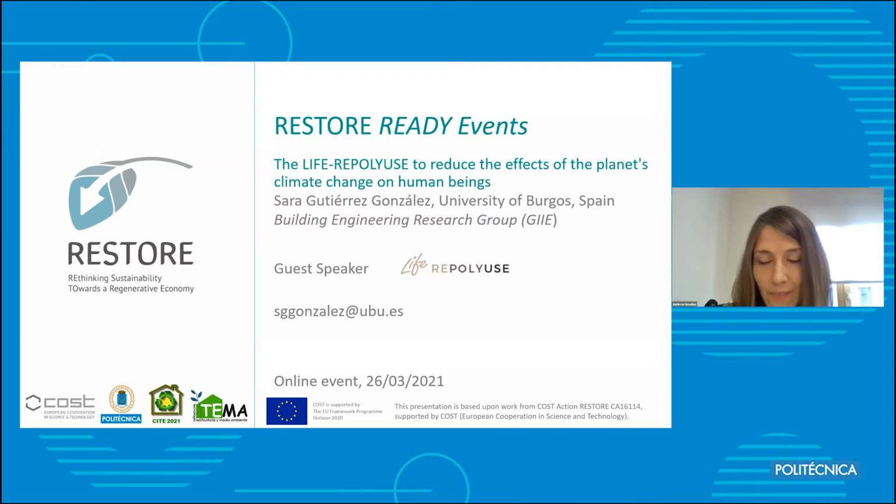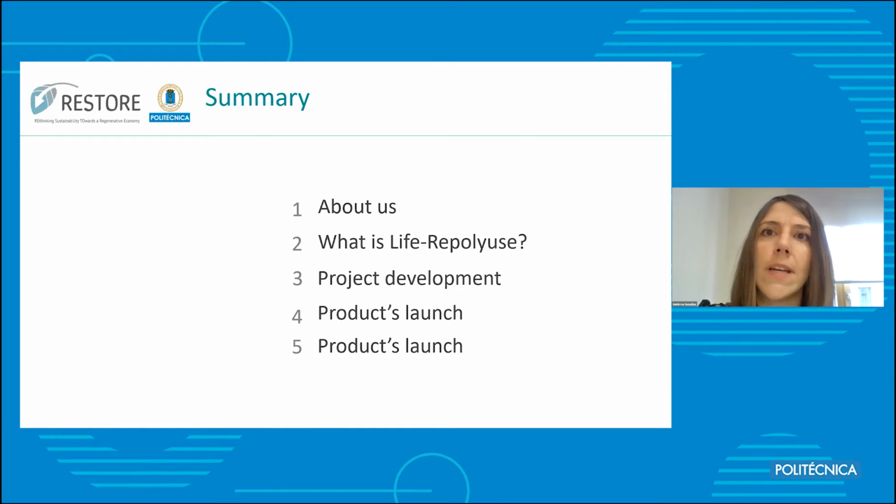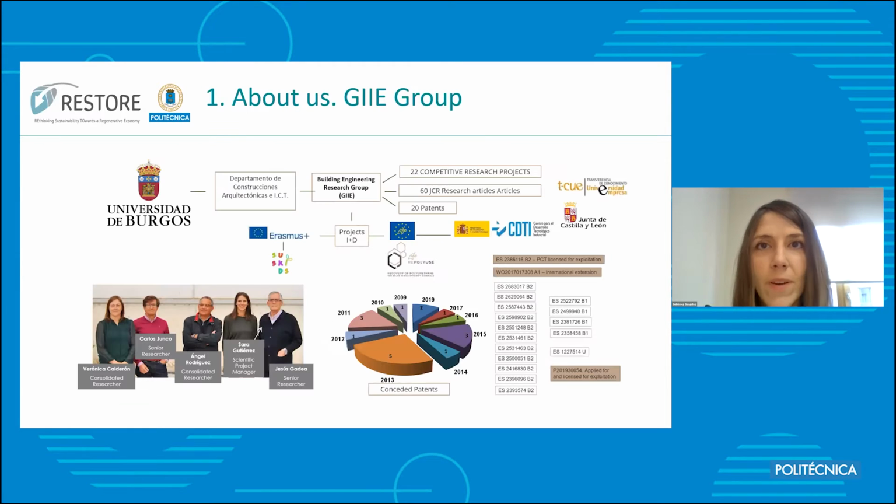Let me introduce myself. I'm a researcher at the University of Burgos, and I'm part of a building engineering research group. This is a multidisciplinary group comprised of industrial engineers, architects, and chemists. We have over 14 years of experience researching the reuse of different types of waste and its recovery in the design of sustainable construction material. We were aware of the necessity to make our products attractive to manufacturers.